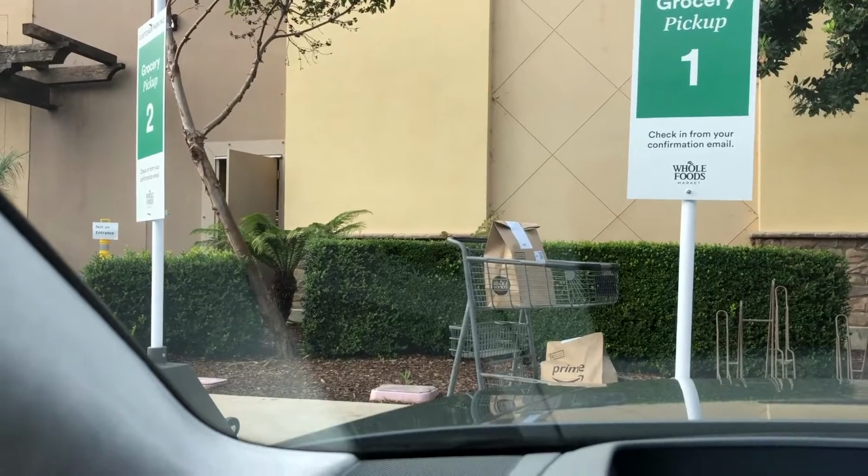Today we're doing a healthy grocery haul. So let me start off by saying that I am currently using the service at Whole Foods where you order online and you go and pick it up. And so I'm going to walk you through that experience.